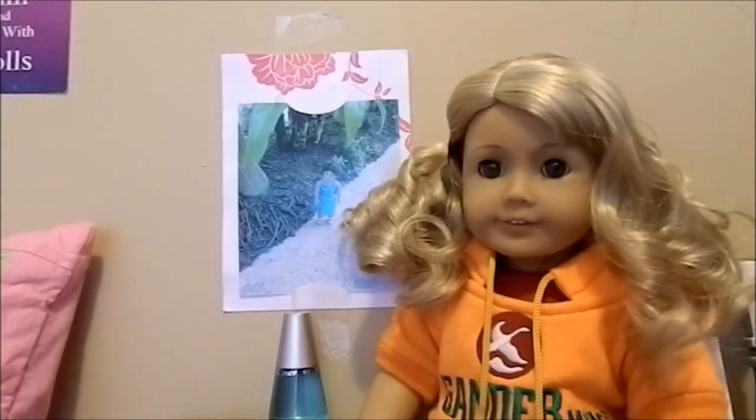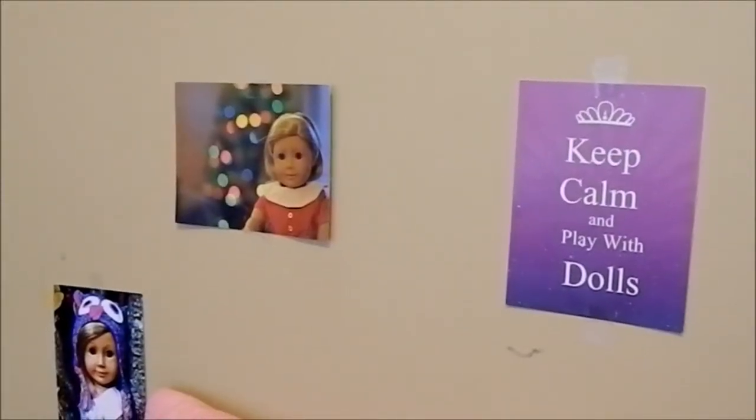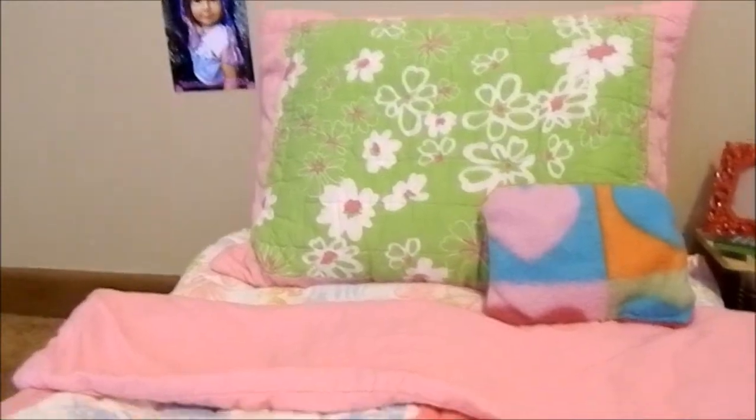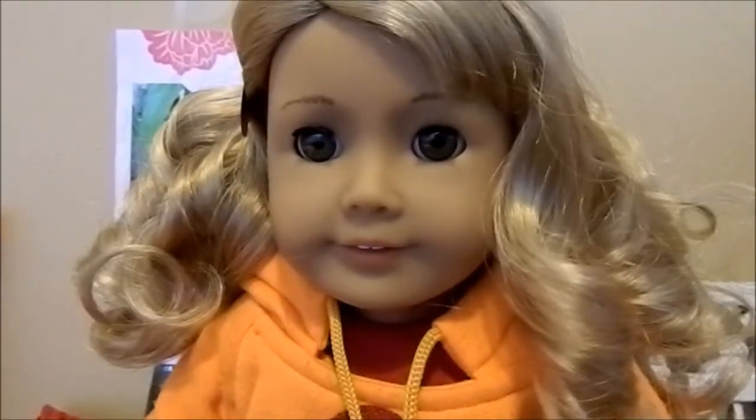And over here, we have another poster. And over the bed, we have three more posters. And here's the bed. It's super comfy. Love this pillow.